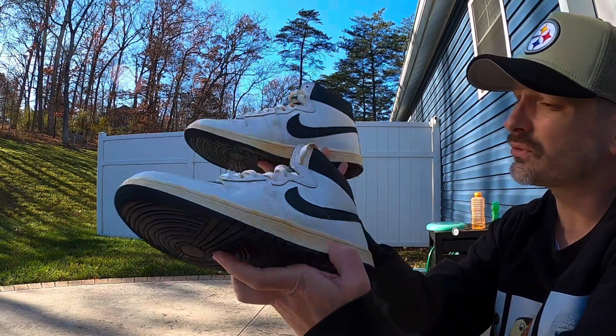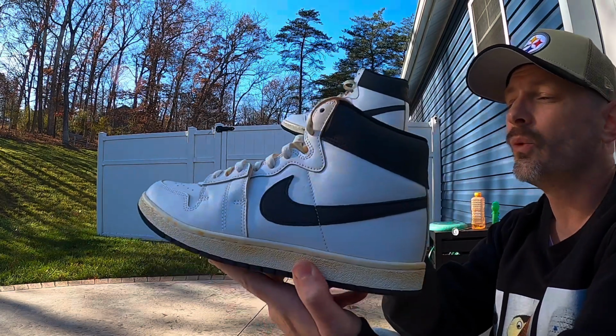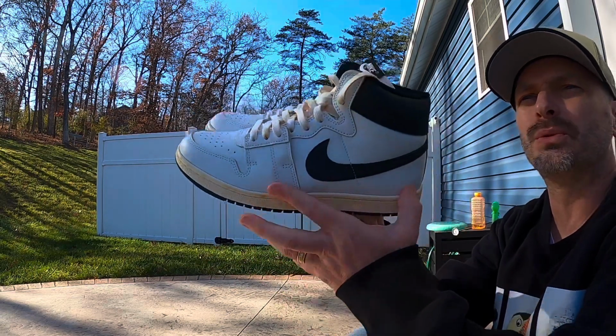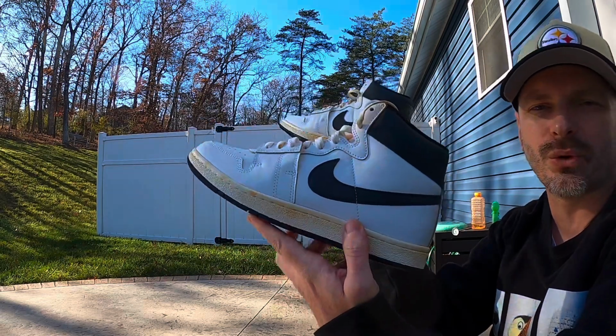These materials are really, really nice, and what made me really want these was I ordered the gray and white pair of these, and I ordered them from a boutique. I think it's called Hush Life Boutique, and they sent me the wrong size.